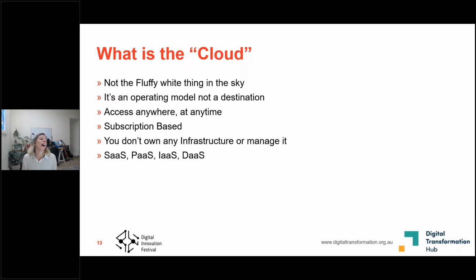It looks different for everyone. And the last point there, with SaaS, PaaS, IaaS, and DaaS, they're just other terminologies for cloud. Software as a service, platform as a service, infrastructure as a service: they are cloud models.